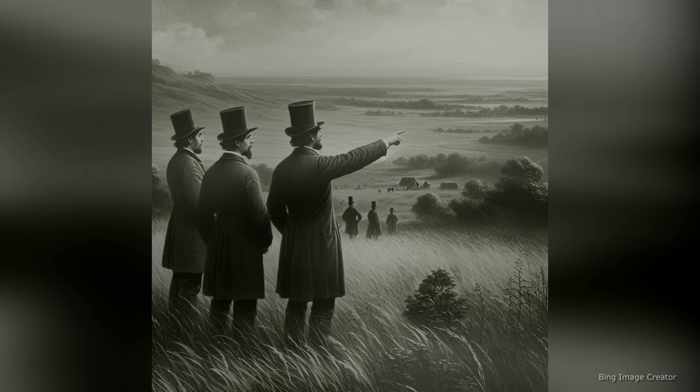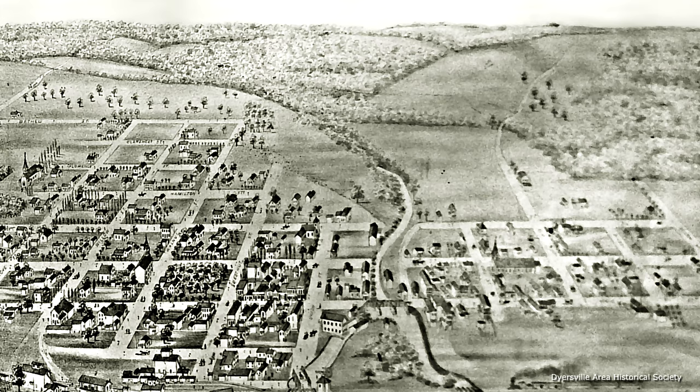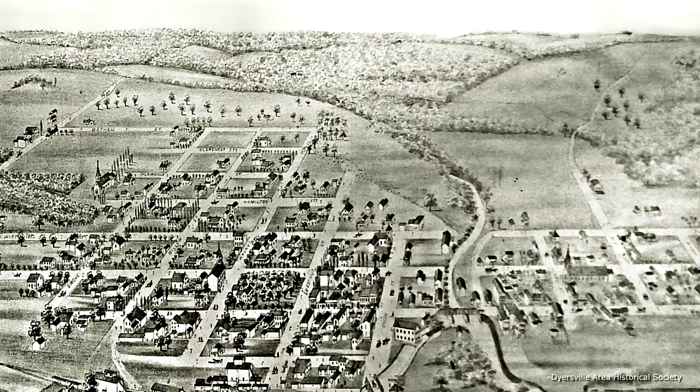Planning of the new town started in 1850 and was laid out in 1851, with James Dyer playing a prominent role. The town's location was settled upon as being the area least prone to flooding from the nearby Maquoketa River. In fact, the location of Dyersville was well selected.